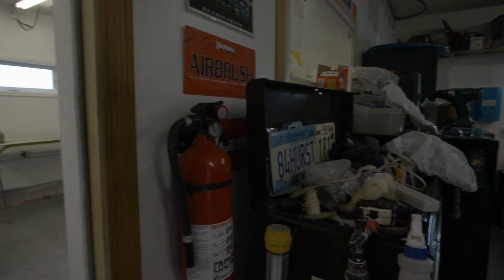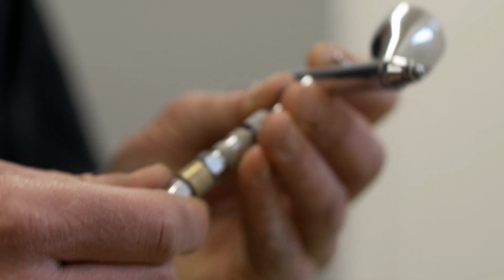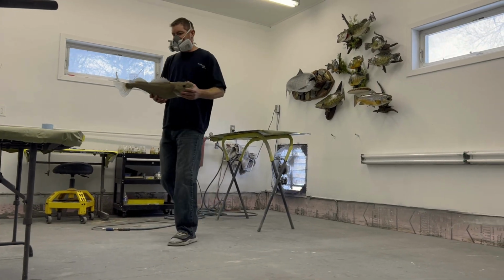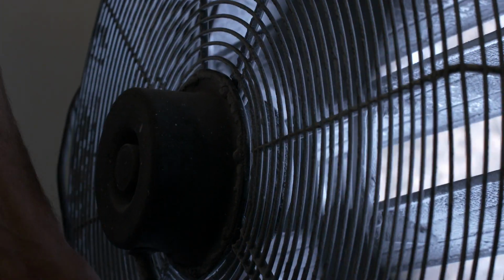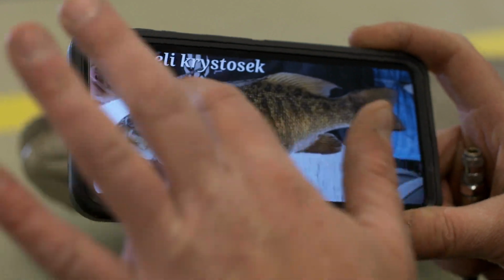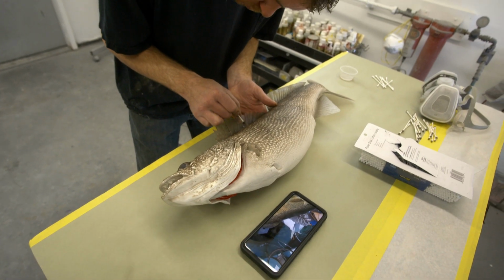Now the tedious work begins. This would be the paint booth. This is where most of the magic happens. A lot of it is a lot of patience. Take this to the sanding table. A lot of it just getting in the zone. I'll throw some color on this bad boy. This is the customer's actual fish. So we're basically gonna try to match all the markings and all of the color. One scale after another, Eric turns a fiberglass mold into a real-life trophy fish.